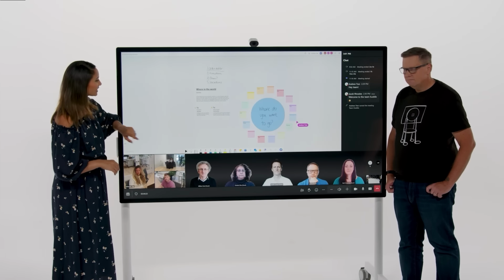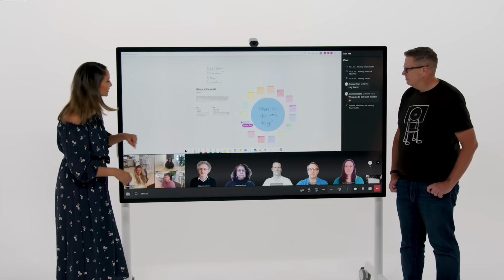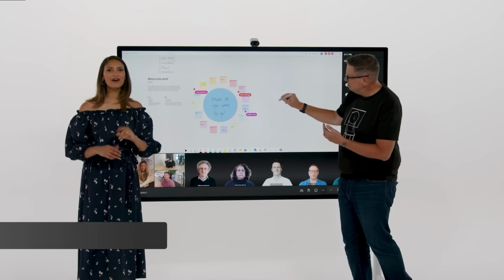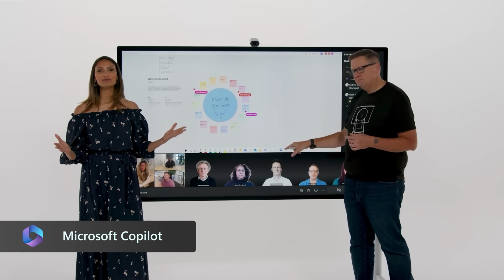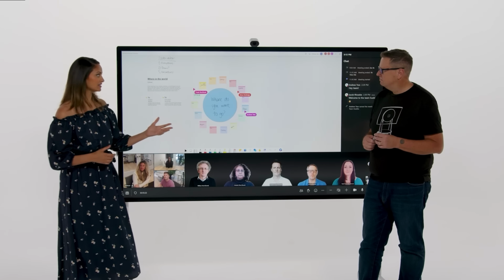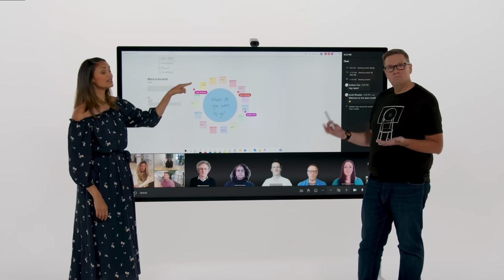Oh. And just like that, we are now brainstorming together with everyone in our team huddle. And of course, we could continue manually adding in some stickies ourselves, but now AI can actually help us turbocharge our brainstorming session even more. Now, Copilot in Whiteboard can help us generate new ideas on sticky notes based off an idea. So it can either be a new input or it can riff off of an existing sticky note.